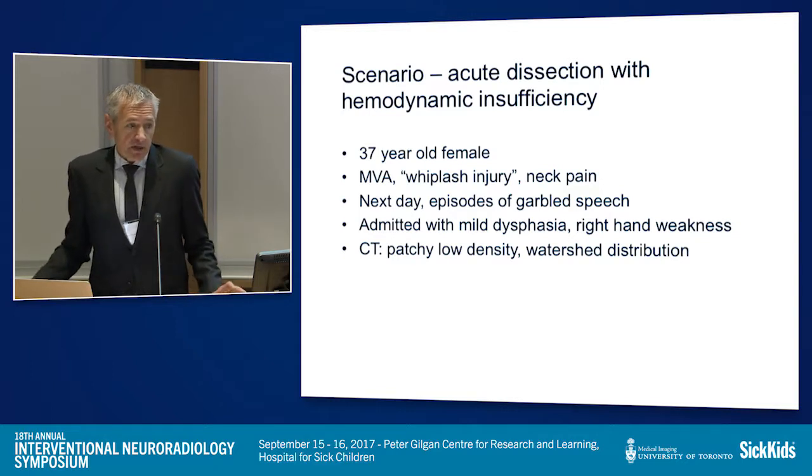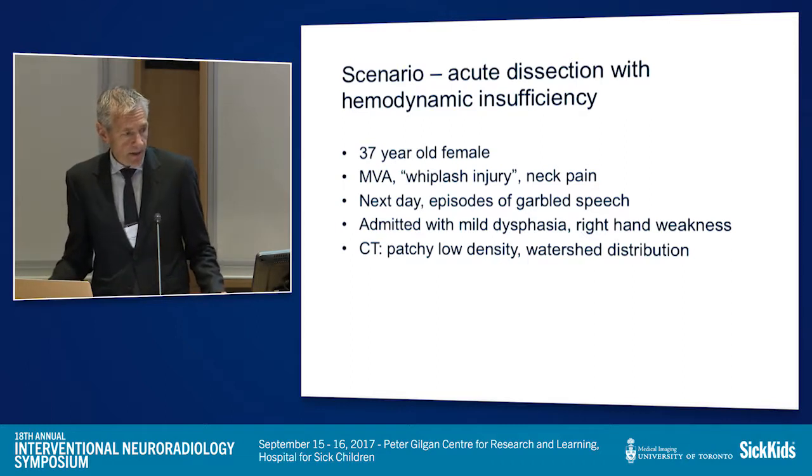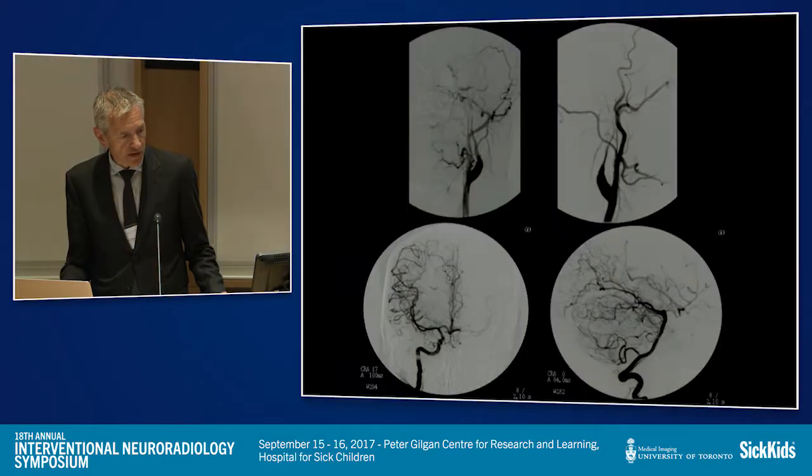The next one is a more acute presentation, again, not the most common, but the scenario of hemodynamic insufficiency. This was a female who was riding a roller coaster, actually, and she had a whiplash-type injury and neck pain. And the next day, she developed some language disturbance, and she had mild dysphagia, mild hand weakness, and she had a CT that showed a few patches of low density in a watershed distribution, clearly hypoperfusing. And when she had her angiogram, there was really very poor collateral circulation.